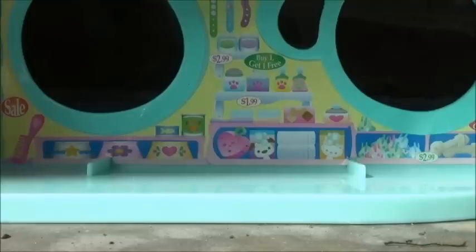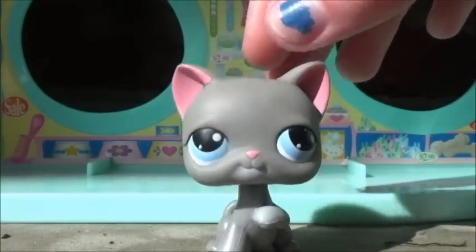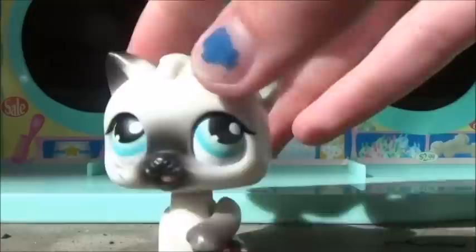So the first pet I'm going to show you is this cat. Super adorable cat. It's got a little bit of schmutz on its forehead, but I'm okay with that. Pretty gray cat. Next is this extra cat that she gave me. It's a magic motion.